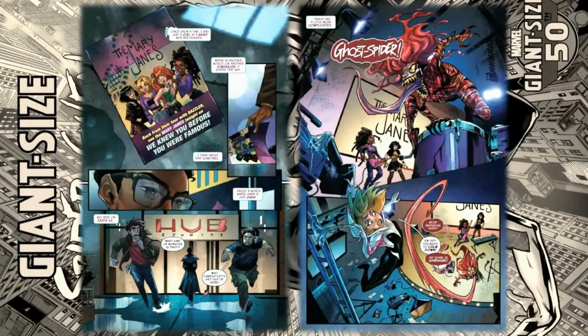Earth 65 has had a very distinct look from the beginning, which is a little bit more stylized, a little bit more manga-esque, if you will. Definitely the characters have these little details that make them more stylized, more of a cartoony look. Definitely very different from a lot of the art that we get in the normal 616 universe. So this is really cool.